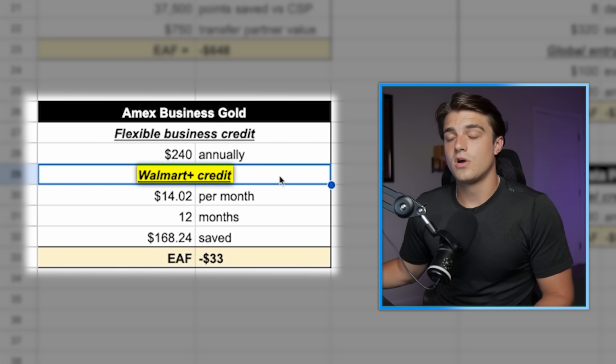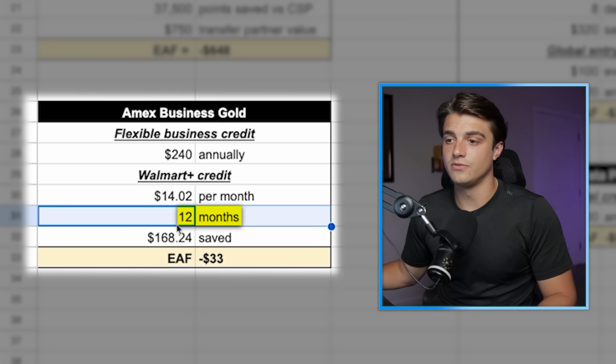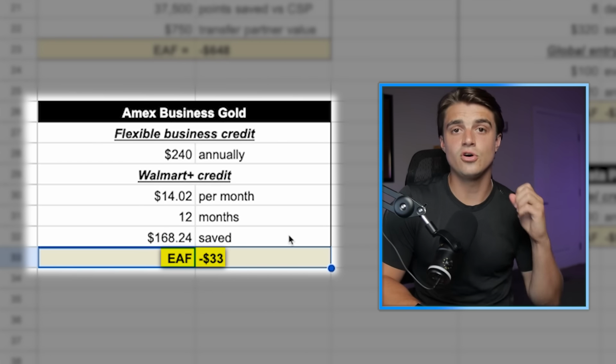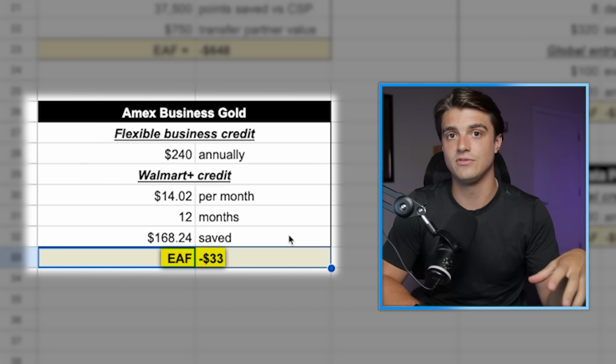And then the Walmart Plus credit covers the cost of Walmart Plus, the taxes and fees, which comes out to $14.02 per month. For 12 months, that's $168.24 saved, bringing my effective annual fee down to negative $33. And as y'all can see here, that effective annual fee is just really not enough for me to want to keep this card open with all the stuff I have to do to actually get value from it. In addition to that, the Walmart Plus credit is one that I really don't need at all.